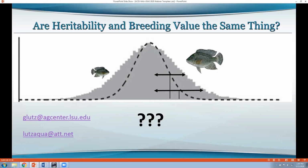Another question was, are heritability and breeding value the same thing? That's a good question. Heritability is involved in the breeding value. You could say that the breeding value is a reflection of that animal's genetic worth in terms of what it will transmit to its offspring. Heritability just means the portion of superiority that we can expect to be transmitted. Breeding value means the performance that we could expect from the offspring of an individual if it was crossed at random with other individuals from that population.